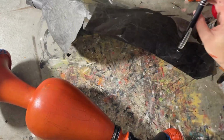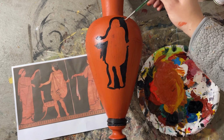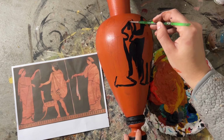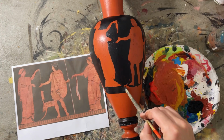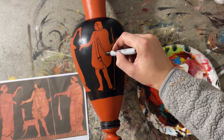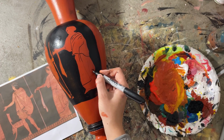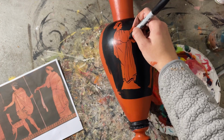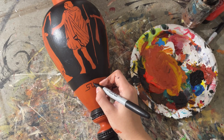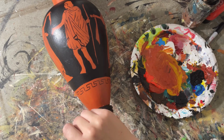I then grabbed a smaller brush and began doing the outlining. The insides I'll do in Sharpie, but all of the big rough outlines I did with just a small brush. Again, these really are not perfect at all. And then I took a Sharpie and did the big general lines. They can be super, super loose. I just gave myself some guidelines, and the faces are so wonky, but it still looks good. I then again did more Googling and found some designs to go around it.